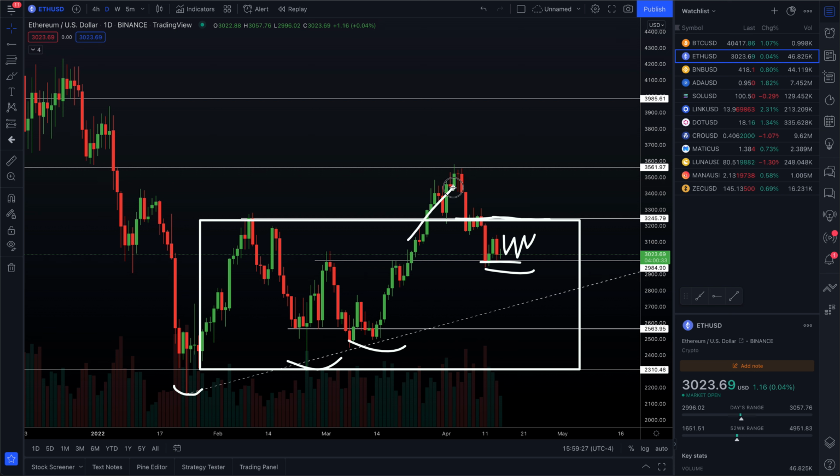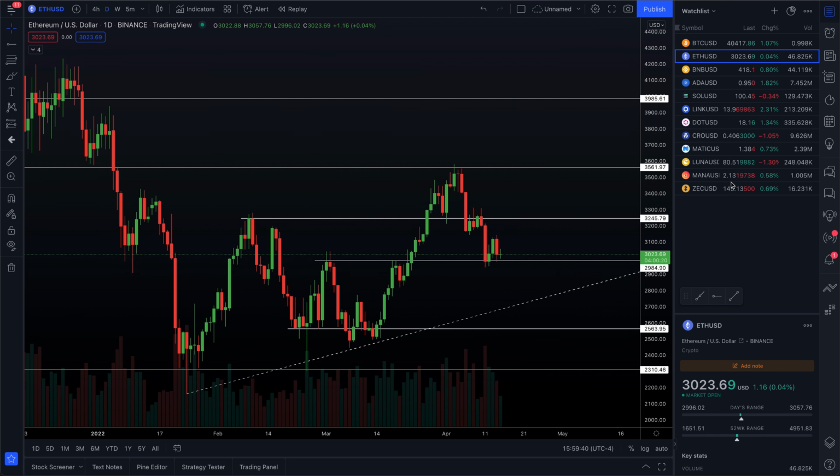And again, there is the look above and fail. So technically speaking, you could target the bottom end of the daily range, but one step at a time here in Ethereum. I would wait for our little signpost to be hit before getting more bearish as opposed to bullish on Ethereum. So that's what we've got here.